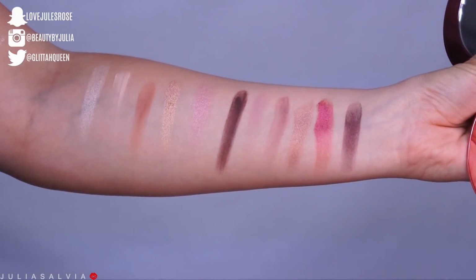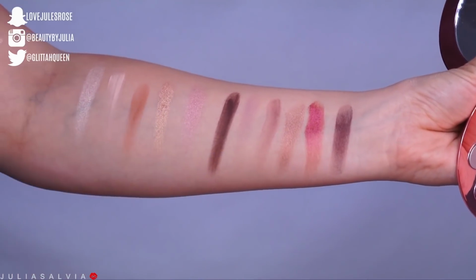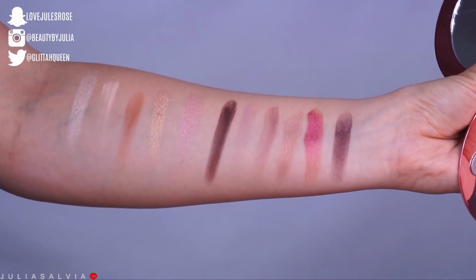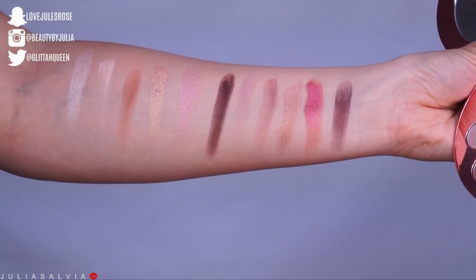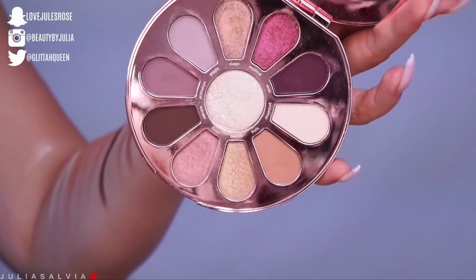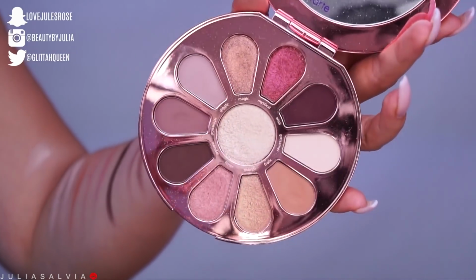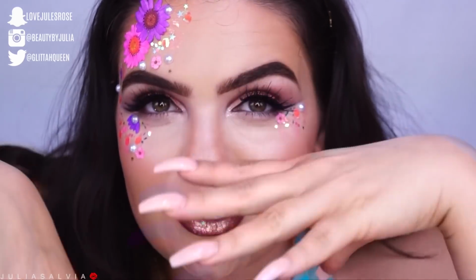I have to say that my favorites are this guy, this guy, this guy. All the shimmers are honestly my fave because they're absolutely beautiful. And all of the mattes blend super well. So if you're definitely a pinky purple person, I think you would absolutely love this palette. So now that I've done the swatches for you guys, let's jump into this beautiful whimsical tutorial, okay?